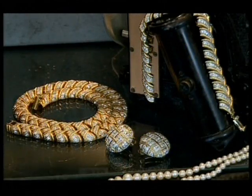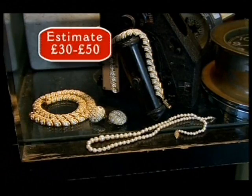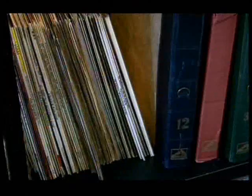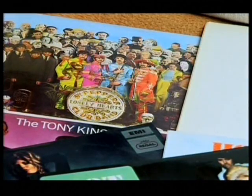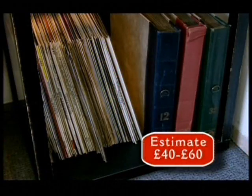The costume jewellery is up next, and Francisca has decided to throw in a string of pearls into the collection as well. All done, £65, good bid. Well, someone will be looking glamorous next time they go out on the town. Next up is the collection of LPs, including a mint copy of the Beatles' classic 1967 Sgt. Pepper's album. Surely this would be an asset to any record collector's library.